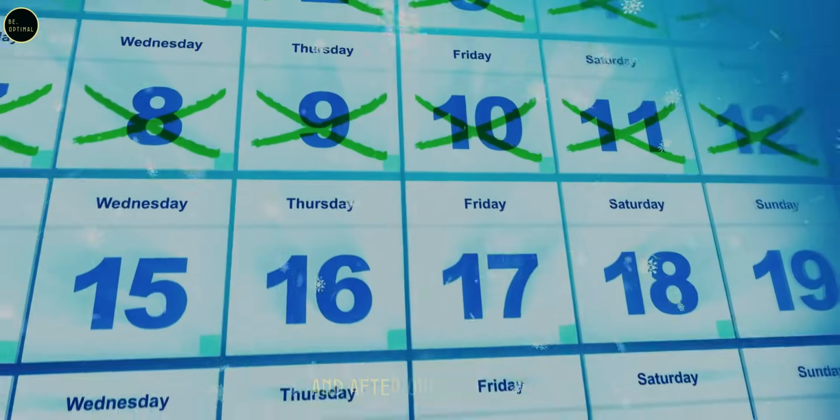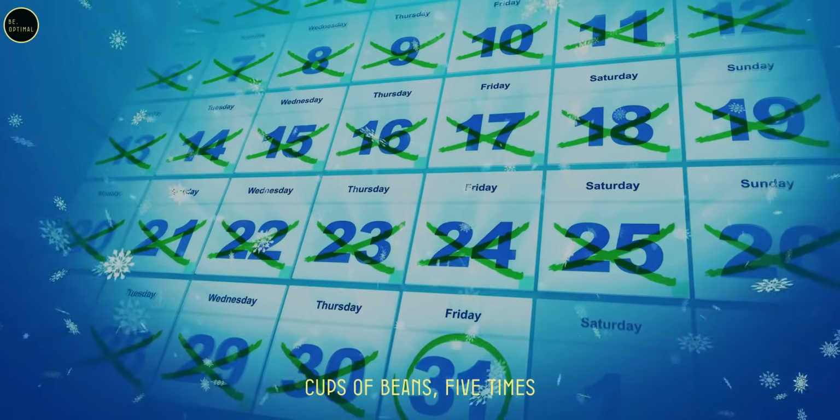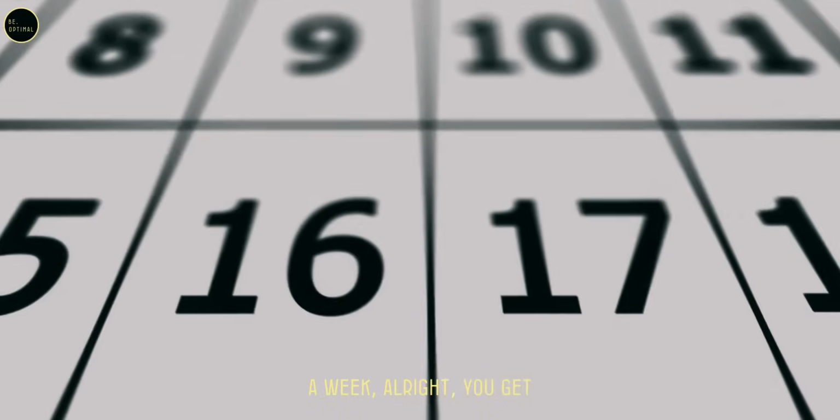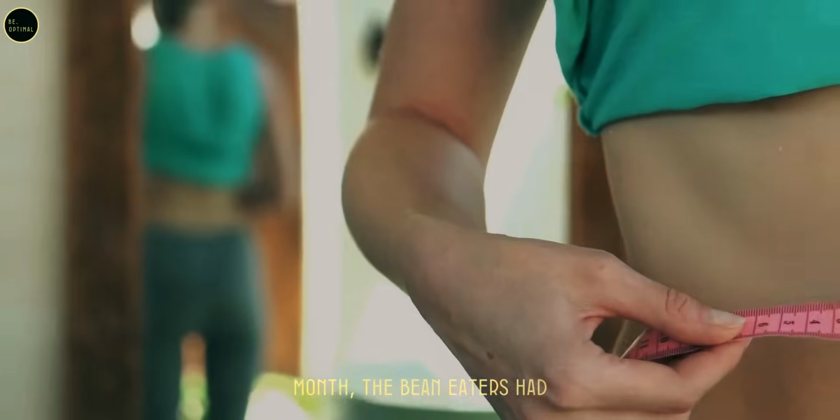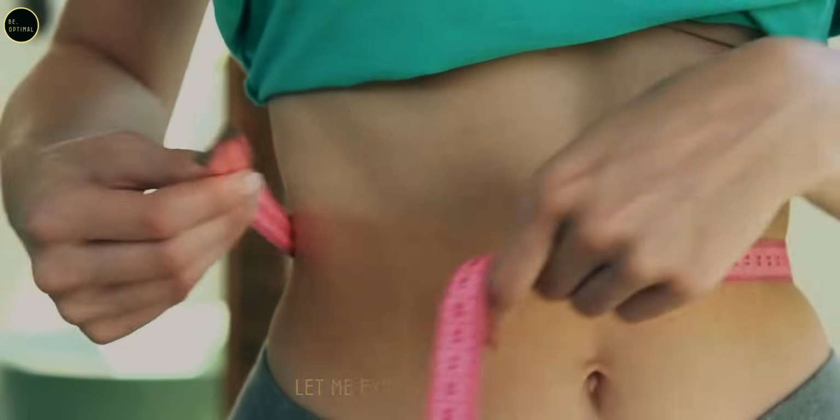All right, and after 1 month of bean eating, that's 20 cups of beans, 5 times a week. All right, get the weekend off. After 1 month, the bean eaters had a 1-inch reduction in their waist circumference. Let me explain that to you.